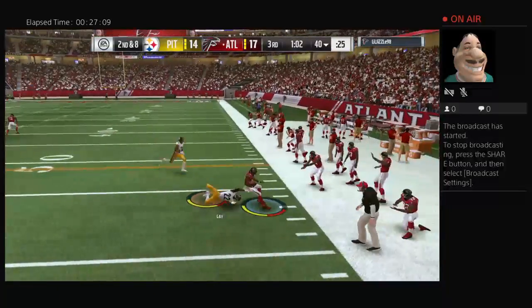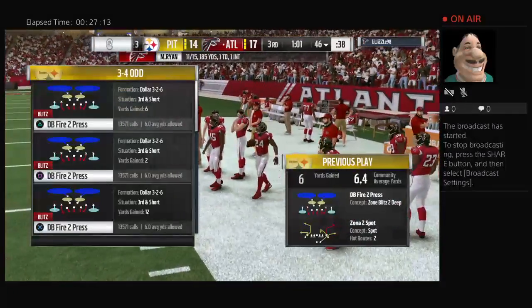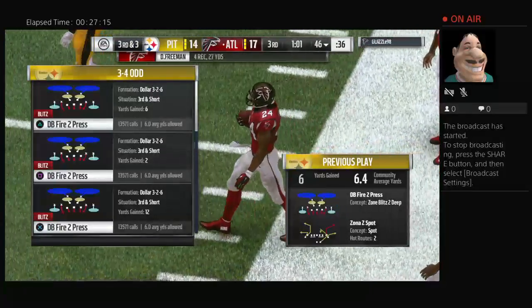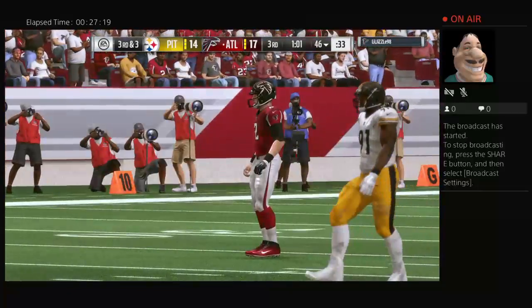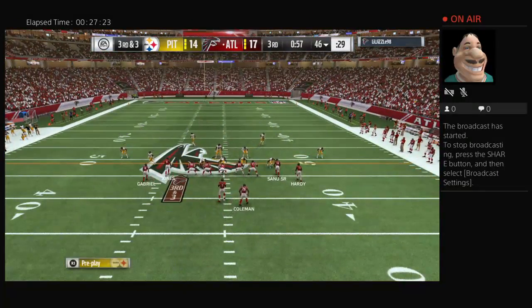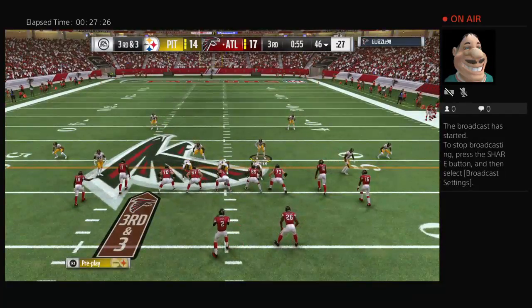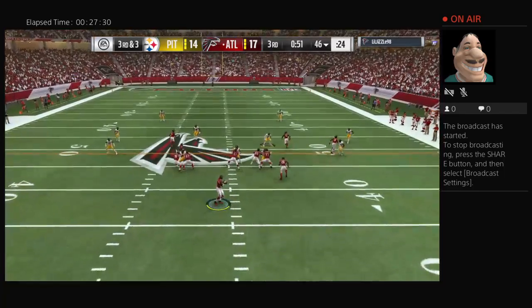Here's Ryan. He goes underneath to Freeman. Give him 6 on the play, and just like that, it's 3rd down. I think the best offenses love to get the ball to their running backs in open space because they have the ability to make people miss, and they also have the ability to run over people. And if you do that throughout the game, after a while, they might just run through some of those tackles and go a long way.